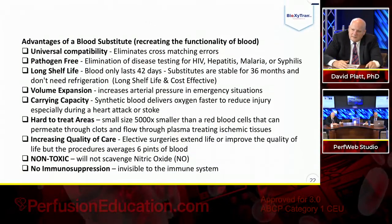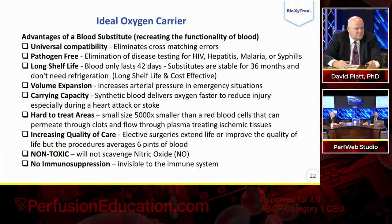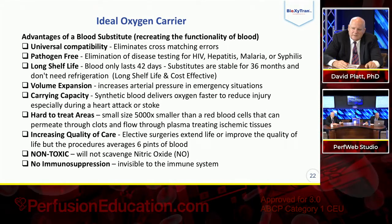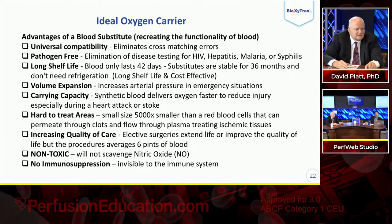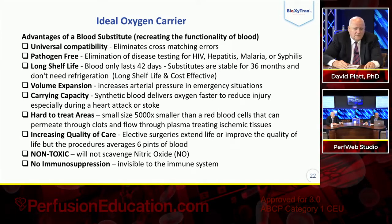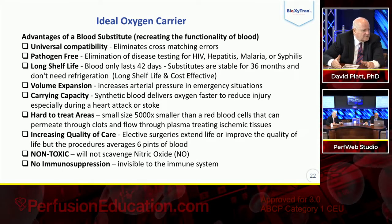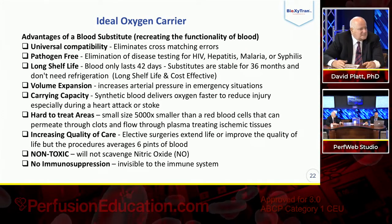The next slide will give you the advantage of what you call the oxygen carrier. I will go down to the most important thing: it's just non-toxic. People try to do different modifications over the years. We need to do ours. We need to go to healthy volunteers and show that it's non-toxic. But to date, in animals, I didn't see any toxicity.